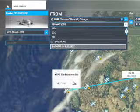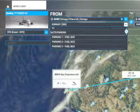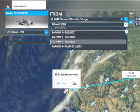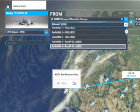Parking 1 fuel box. Parking 3. Parking 3 fuel box. Parking 4 ramp GA large. Parking 5 ramp GA large.